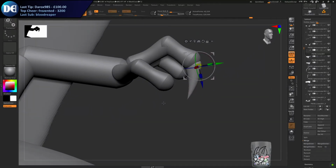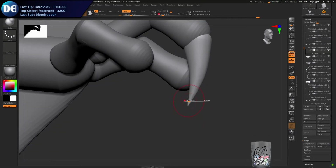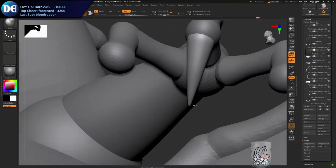Is that claw big enough though? What I will do before I make it in more is thicken out the tip of it. There we go.